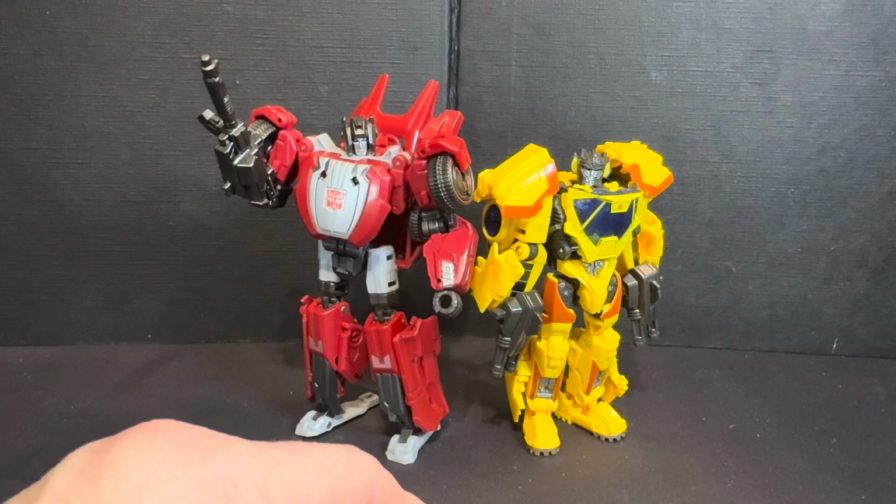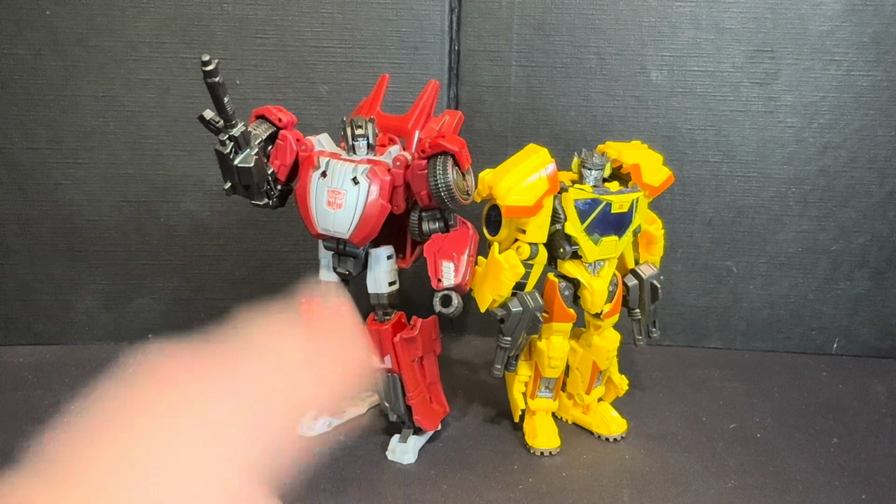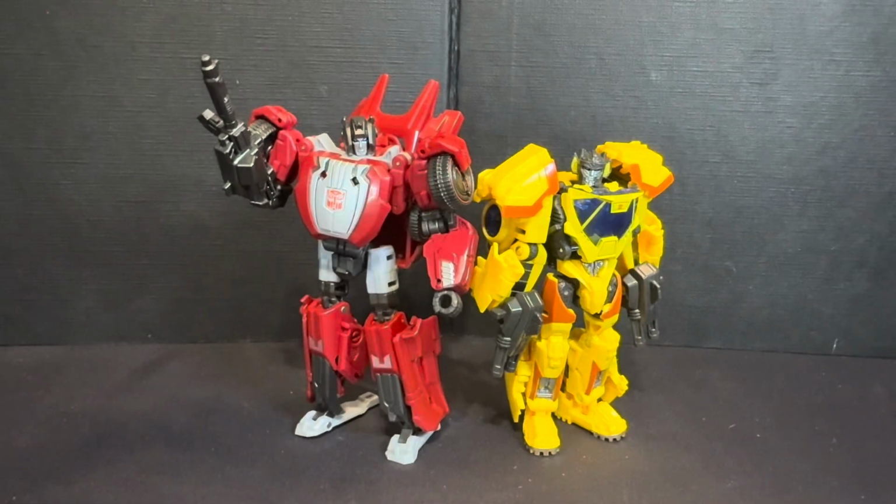I'll point to that Brawn figure. It's fantastic. That Studio Series 86 Brawn is just a beautiful figure. A lot of figures. Obviously, that Ultra Magnus is awesome. I think they put money into those figures with paint and love and dedication. And these figures, I feel like they cut corners.